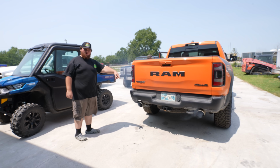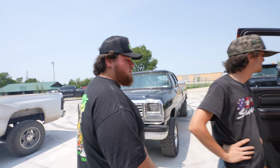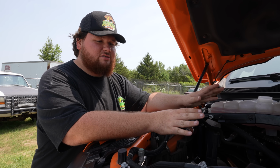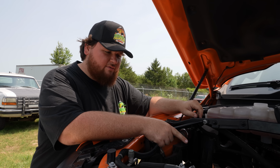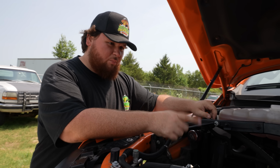Don't worry, that's just all the old oil burning out of the exhaust from the old motor. Hey, let's pop the hood real quick, see where the coolant level's at. So basically what we're trying to do right now, considering this is a brand new motor, this motor's never been started, never been ran, we're gonna bleed the air out of it. We'll let it run for a little bit, let it just kind of idle and burn all that oil and stuff out. And then we'll put the air box on it.